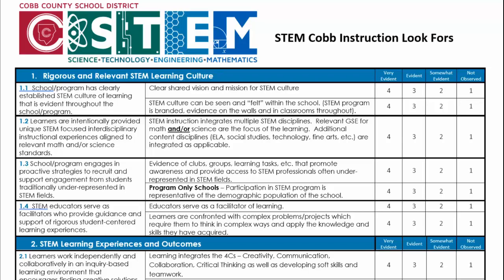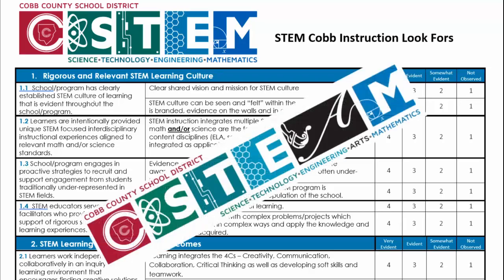You'll notice that we have several indicators listed, and this is just a screenshot of some of them. Each indicator has different criteria listed next to it to help you understand exactly what it is that we're looking for. And then schools will self-assess, and we will also assess them and give them a rating of where we see the evidence that we've observed as we come and visit the school. We also have a set of criteria for STEAM certified schools and instructional look-fors.